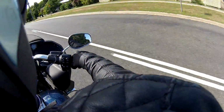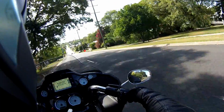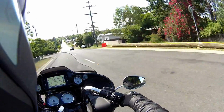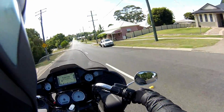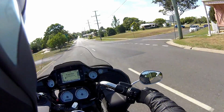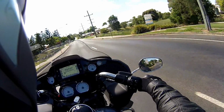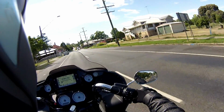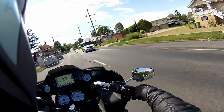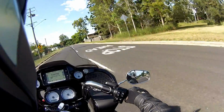Now, what he had to do with this bike was he had to drill into the front pipes, because I have Screaming Eagle Stage 1 on here. So he had to drill into the front pipes to get his O2 sensors in. Cost an extra 20 bucks each or something, so bugger all. It just takes hours and hours and hours.